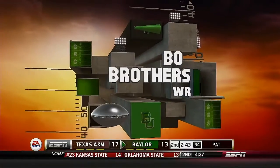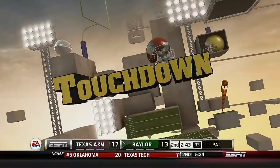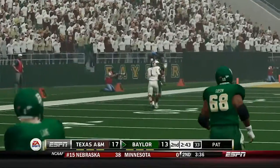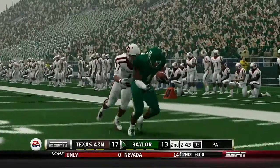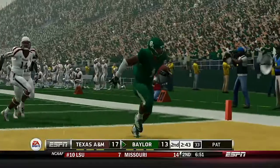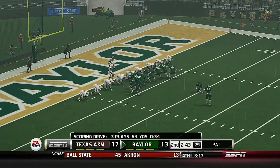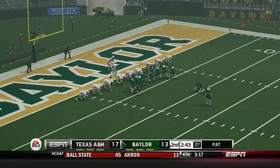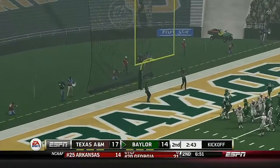They pretty much had their way with the defense there. Terrific play. Trying to get within a field goal, they'll try the point after. And he hits the PAT.